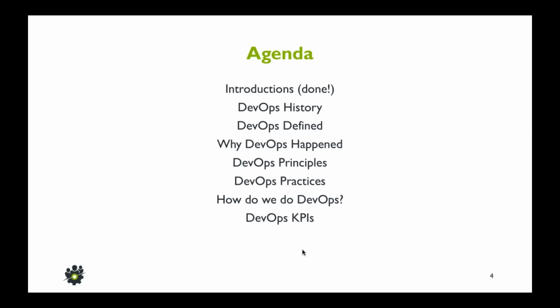Here's what we're going to be covering today. We'll look at a bit of background, a history, a 101, and we'll start to define DevOps, because someone once said to me, if you ask a room of 10 people to define DevOps, you'll get 11 different answers, and that is exceptionally true. There's no set definition of DevOps, so we'll try and cover that off nice and early. Then we'll take a look at why DevOps happens, so that ties in quite nicely with the history. And then we'll cover the two main sections, the DevOps principles and practices, before going on to how we do DevOps, or how organizations do DevOps. And then finally, we'll take a brief look at some of the DevOps KPIs.